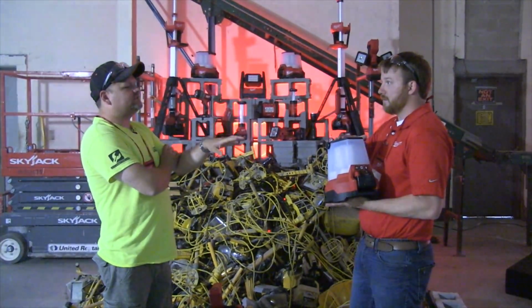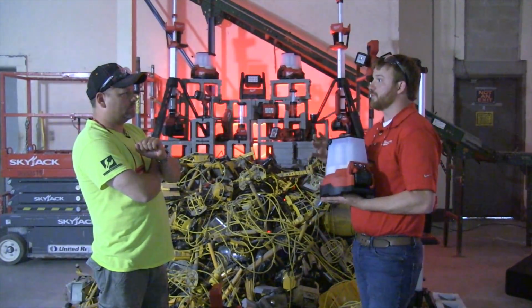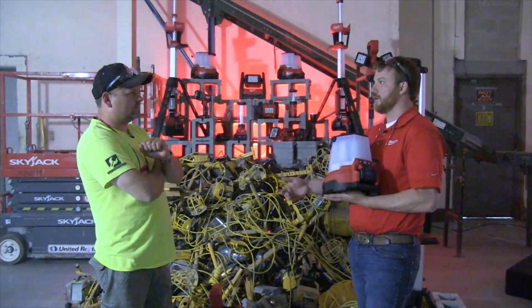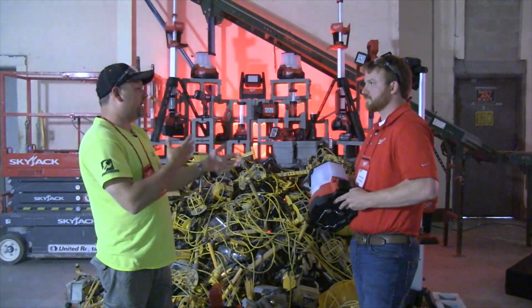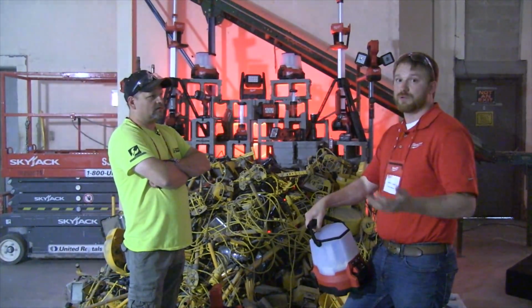What's the runtime on something like this? Yeah, so at 4,400 lumens with the 5.0 pack, you're getting about 2 hours of runtime. Okay. So you can step that down and get 4 and 8 hours of runtime on medium and low. Cool. So it still provides quite a bit of light even at those medium and low settings. Right, and then any kind of price points? Yeah, so this is actually going to start shipping the 1st of July, so we're just a few weeks away from the launch.